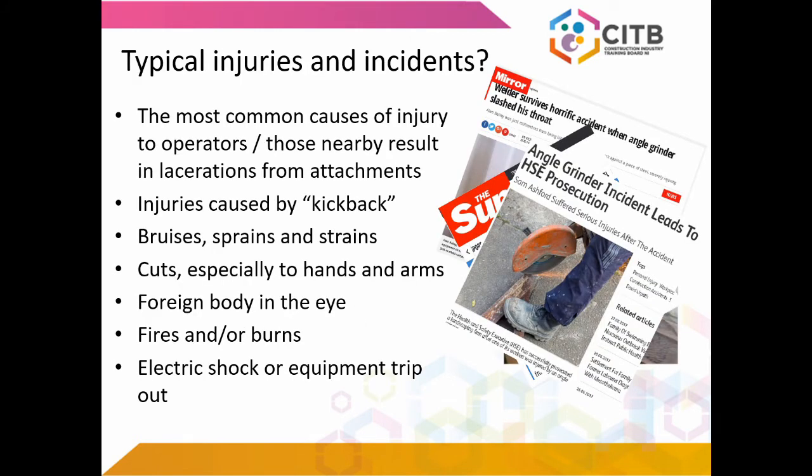Typical injuries and incidents. The most common causes of injury to operators or those nearby result in lacerations from attachments, injuries caused by kickback, bruises, sprains and strains, cuts especially to hands and arms, foreign body in the eye, fires and or burns, and electric shock or equipment trip out.